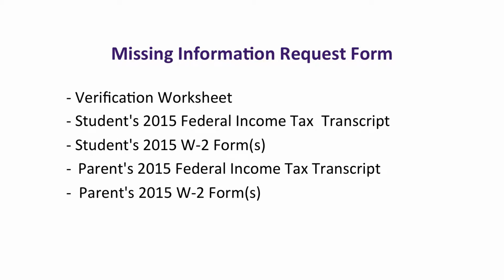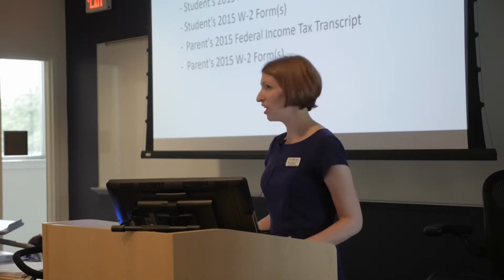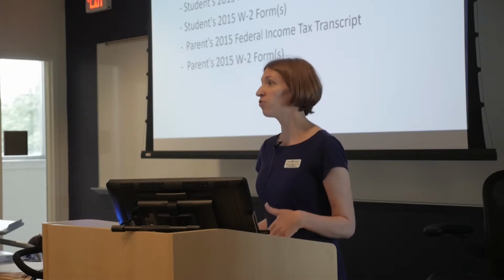We also would request typically the 2015 student or parent W-2 forms if you worked, as well as 2015 federal tax transcripts for both student and parent. Please note this is not the 1040. We cannot accept the 1040s as verification documentation. It has to be the tax transcripts, which you would request from the IRS.